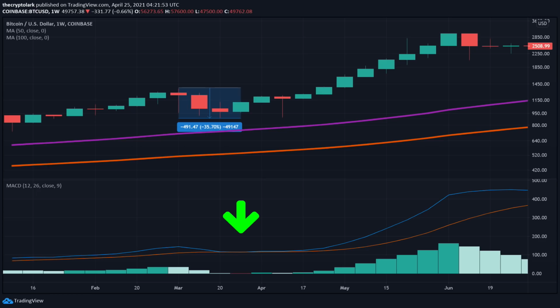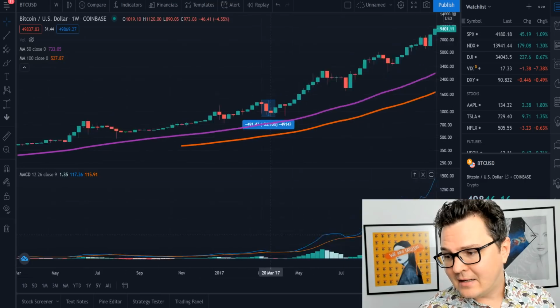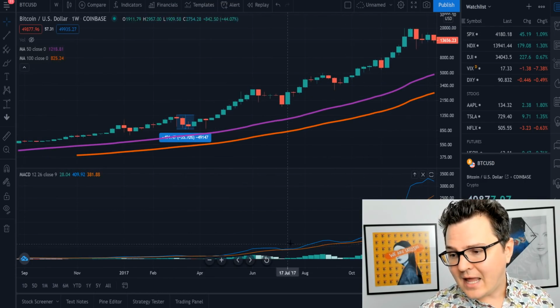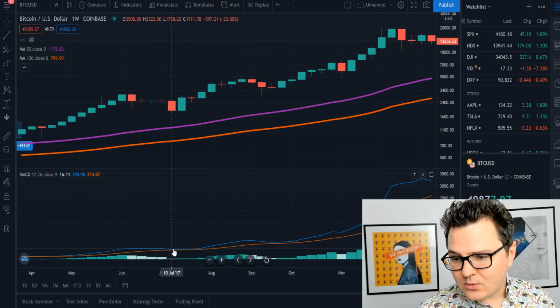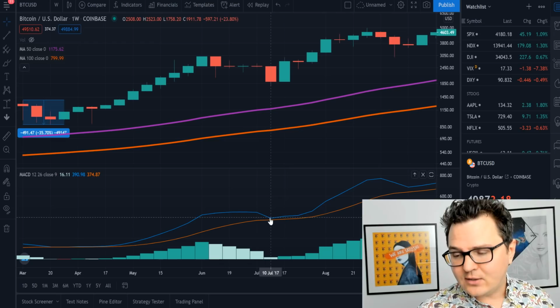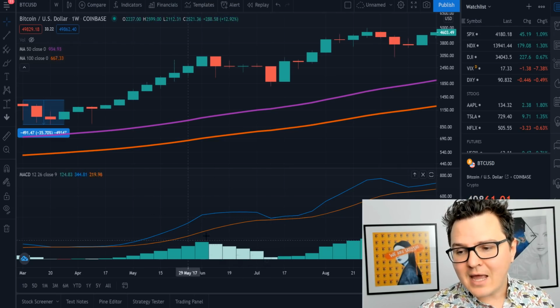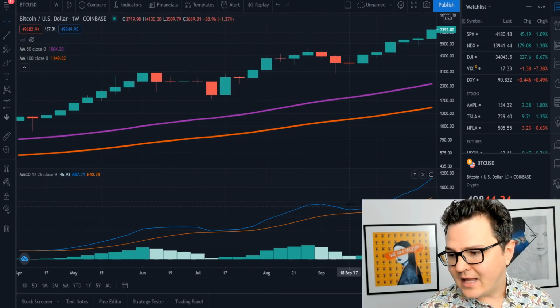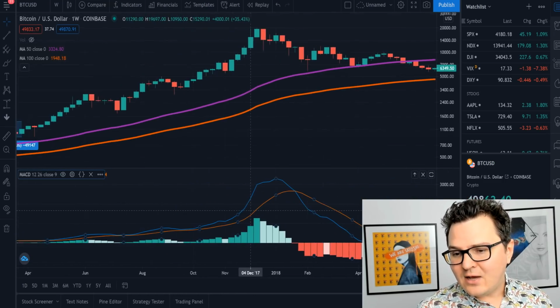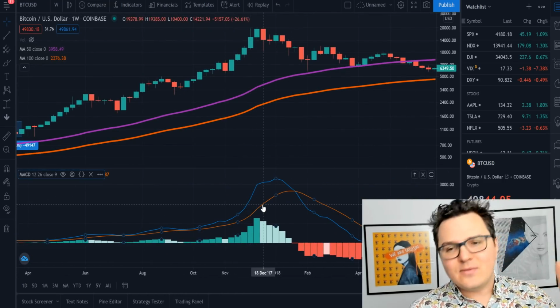So that was just a very, very small bearish crossover before, of course, Bitcoin then raged higher, continuing up and up and up for months on end. We can also see two situations here where Bitcoin got very, very close to hitting crossovers after massive run-ups here and again here. So a bearish crossover is not in and of itself a death knell for Bitcoin.